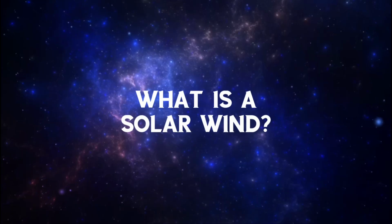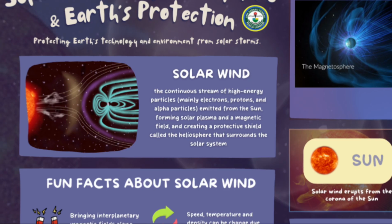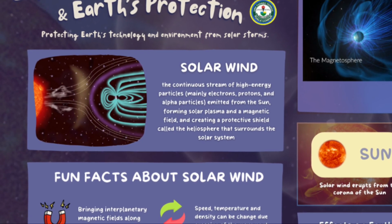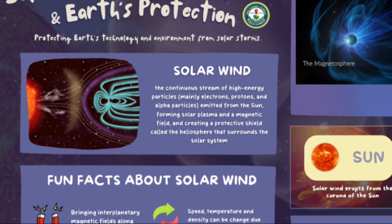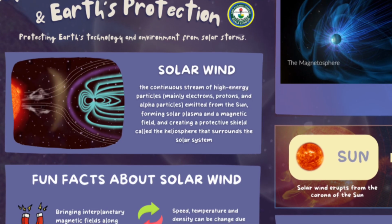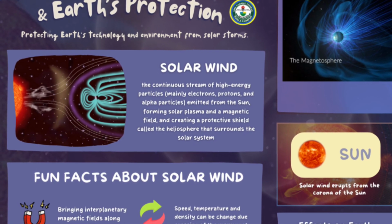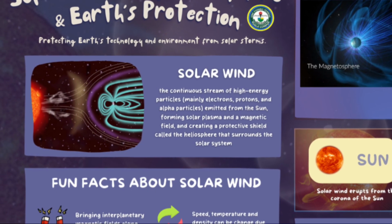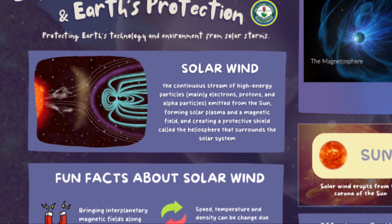What is a solar wind? A solar wind is a continuous stream of high-energy particles, mainly electrons, protons and alpha particles, emitted from the sun, forming solar plasma and a magnetic field, and creating a protective shield called the heliosphere that surrounds the solar system.